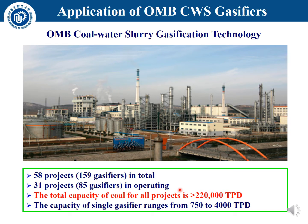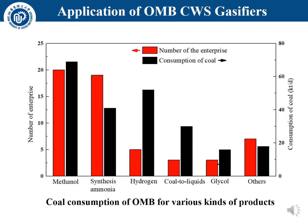The total coal capacity for our projects is pretty high. It's greater than 220,000 tons per day, and the capacity ranges from 750 tons per day to 4,000 tons per day. For all our projects, we can see the main products are methanol, ammonia, and hydrogen. Even though there are only 5 hydrogen projects, the capacity is pretty big.